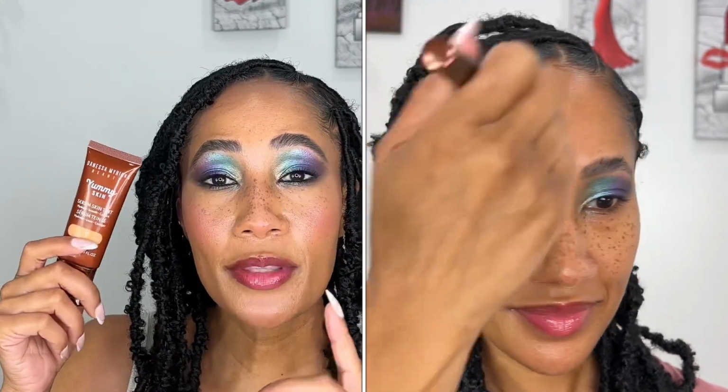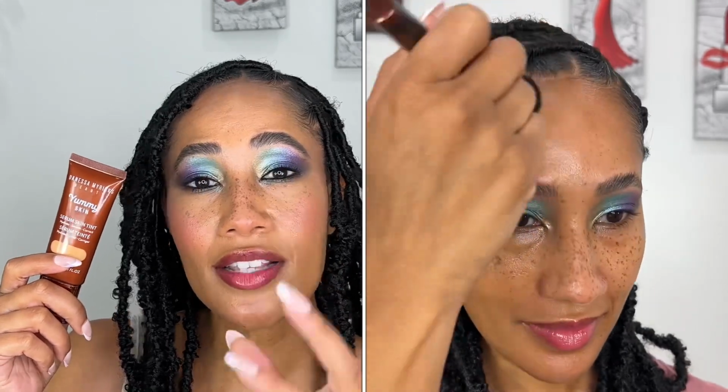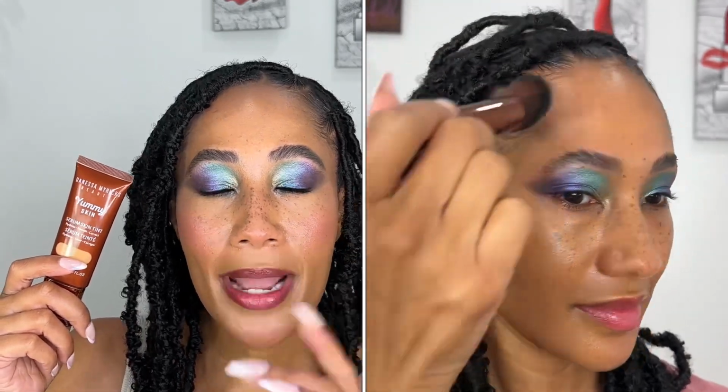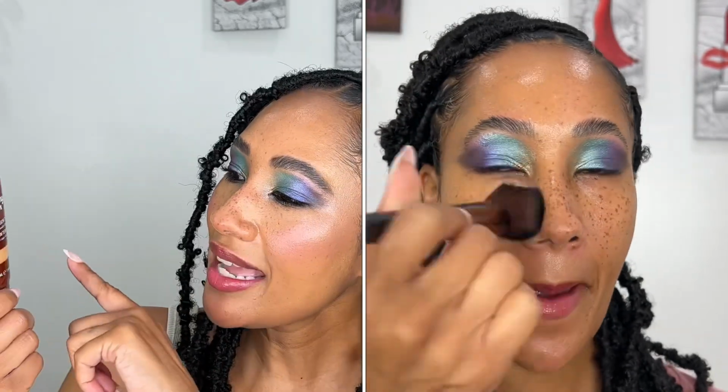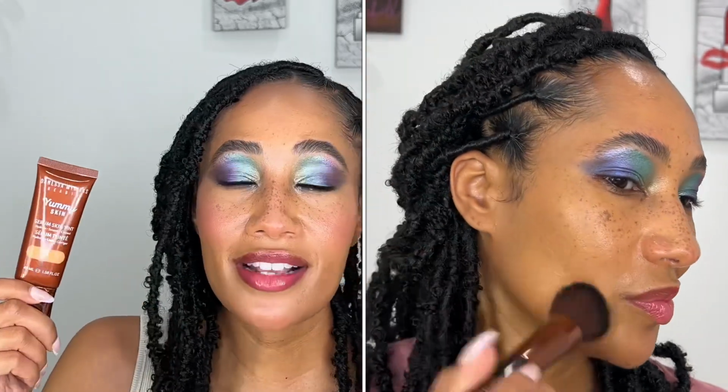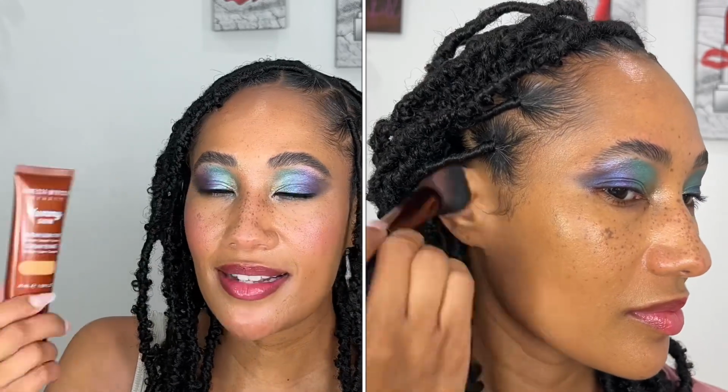It's also formulated with pigments that are gonna help to correct the skin, so redness, some hyperpigmentation, and it's also going to smooth texture. When you look at it, it says it's gonna hydrate, smooth, and correct, so kind of like a 3-in-1 skin tint as well. There are 16 shades in this skin tint. The shades are flexible.